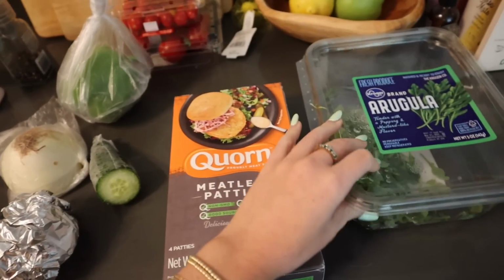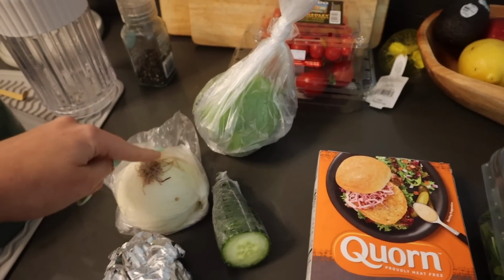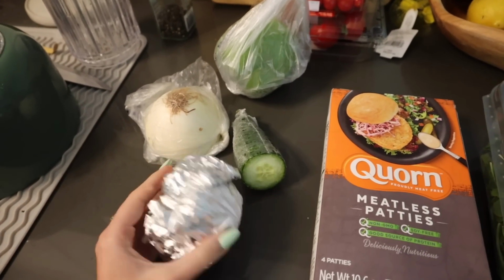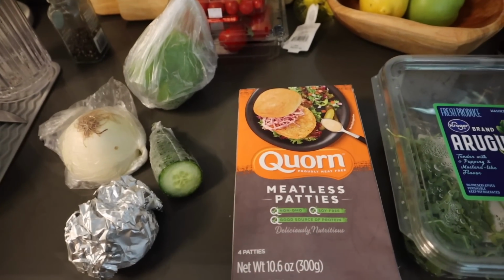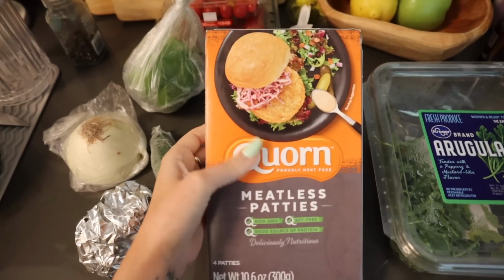And then it's just whatever lettuce you want. I have arugula, whatever toppings you want. I have tomato, bell pepper, onion, cucumber, and avocado, and then dressing and croutons. And that's just super easy. So we're gonna start by cooking our corn patties here.